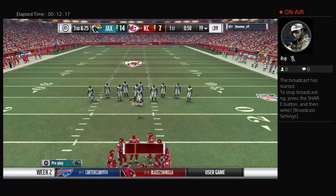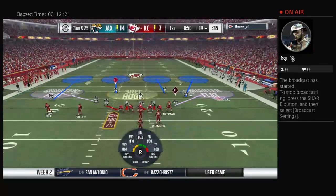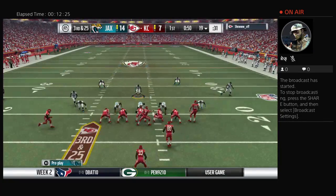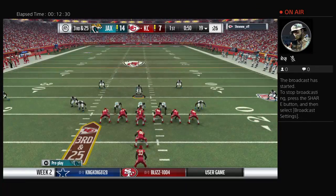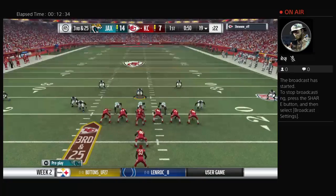And the O-line will have to do a better job protecting here on 3rd down after that sack. Hurry up, here we go. Green, 30. All right, now, lucky 56. Here we go now. All right, now, lucky 56.